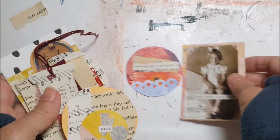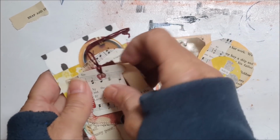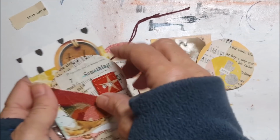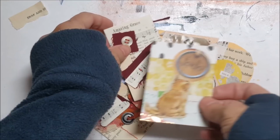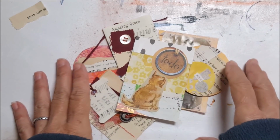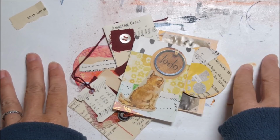Now these items were made from one pocket of our flow pocket arrangements, and I just think they're a lot of fun, you guys.